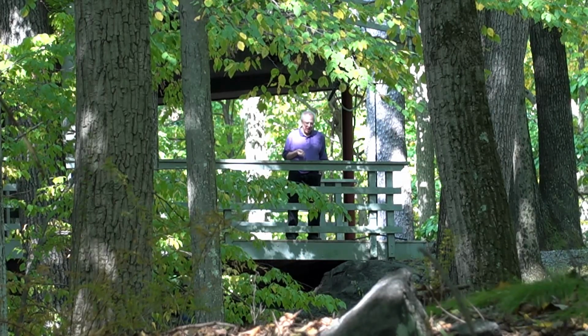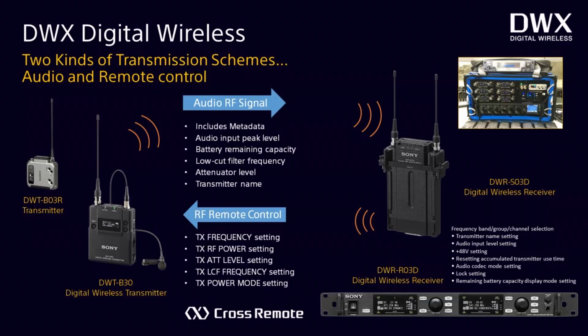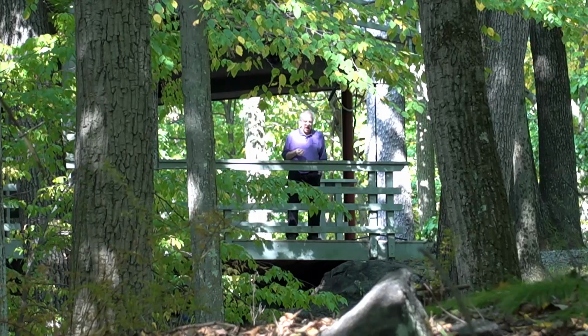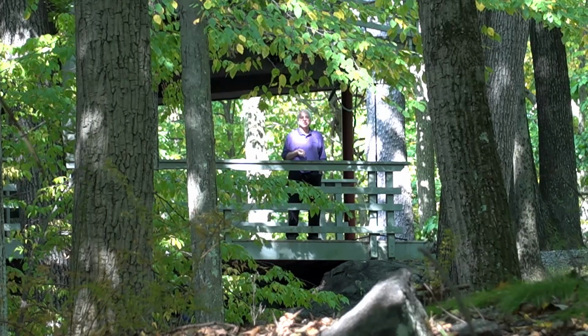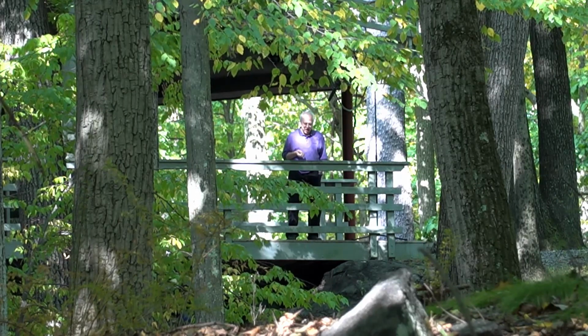It doesn't really matter. And under that remote control, that Zigbee pairing, we can control gain, frequency, RF power, whether you're on low, mid, or high, 15 different levels of low-cut filters to deal with wind noise or factory noise or what have you. And we can even put the transmitters remotely into low-power sleep mode that uses far, far less battery. And that's great for taking a lunch break, so you don't have to go in and dig into talent's clothing to turn off their body packs, for example.